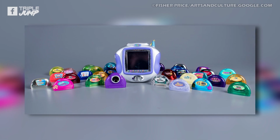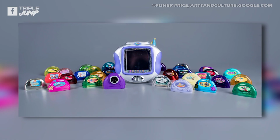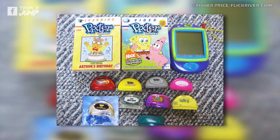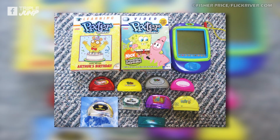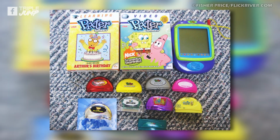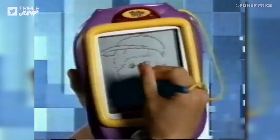The change from Fisher-Price to Mattel was almost certainly made to expand the console's audience, but that might not have been the best idea. The Pixter was very clearly designed with young children in mind. Children who were old enough to hold a stylus without sticking it down their throats, yes, but still young-ish.